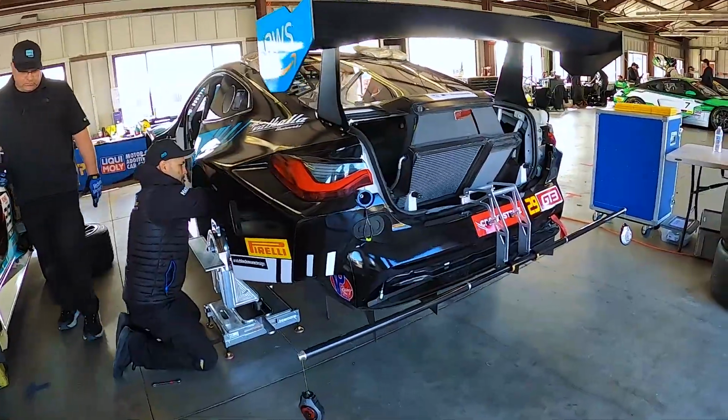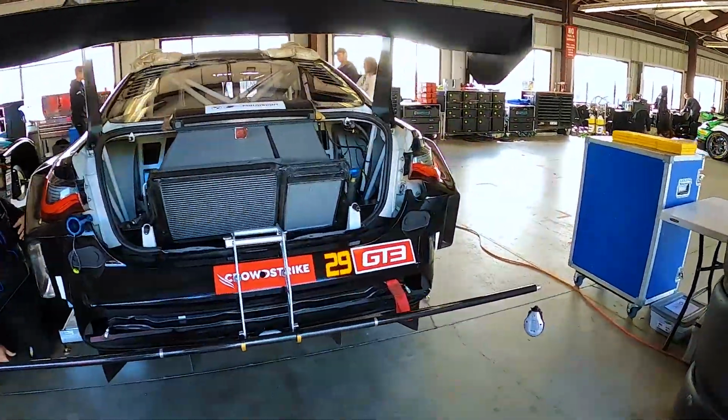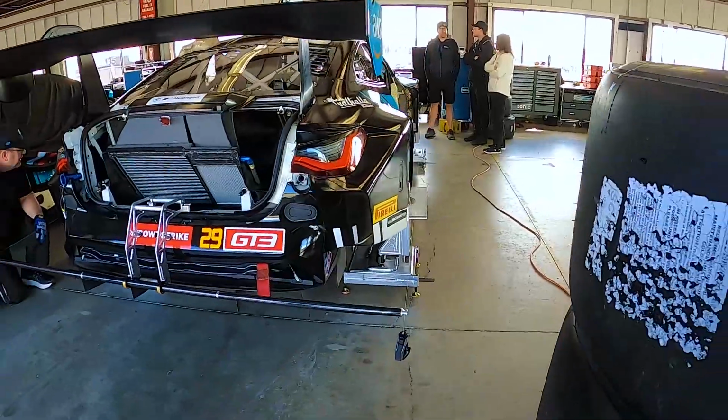So we're doing the alignment here. Dialing everything in.